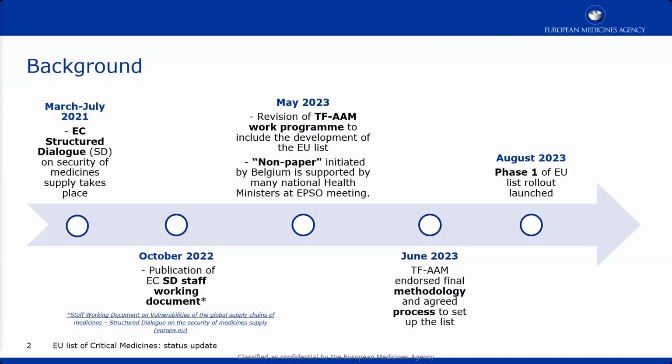One of the various deliverables includes guidance, as Inge mentioned before, but also the workshop that we held with multiple stakeholders earlier this year. That task has been sent to the Task Force on Availability by the Commission, and we have now in August initially started the rollout of the list. That rollout is founded on a methodology that was agreed in June. In June, the task force finalized that methodology, but also the process to create the list.